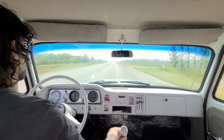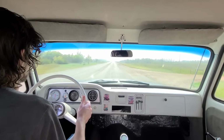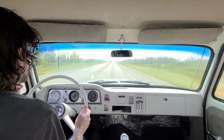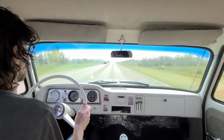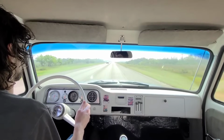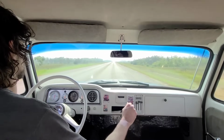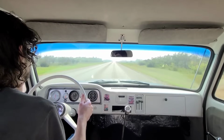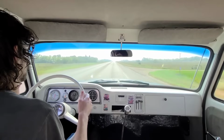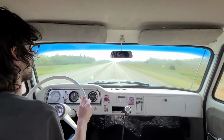But I think with the condition of this engine and everything else, the truck just seems to be happiest doing 60, so I think I'll be fine with that. But it is nice to have that extra little bit there, just because I find if anybody's going slower than, you know, 70 on the highway, everybody just lines up on your back bumper and they won't pass you.